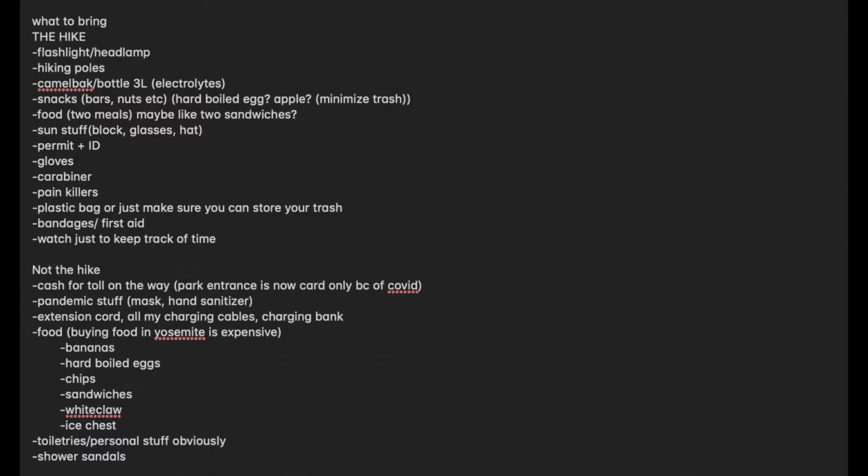And then Camelback or bottle. I highly recommend getting a Camelback. You'll need probably 3 liters of water. It's going to be pretty hot. I might get some electrolytes that we can add into our water.